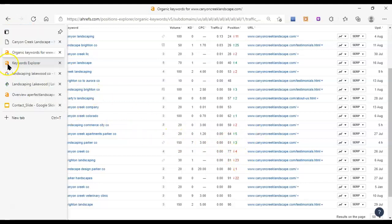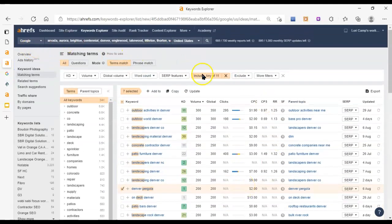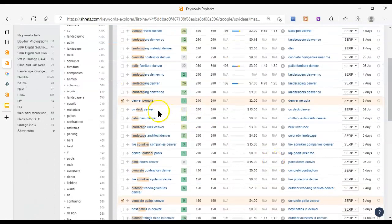Okay, so next, I did a little bit of research on some keywords that might interest you. I put in the areas that are local there. I added some keywords that people might type in when looking for a landscaper. And I found this one is strange. I don't know exactly what it means. It might be a specific, maybe another landscaping company or something.